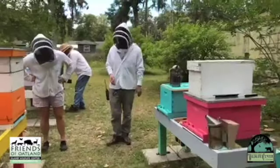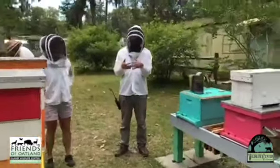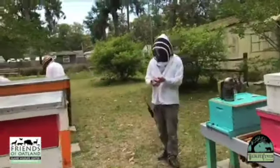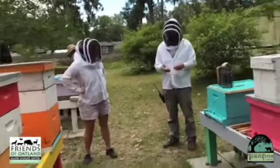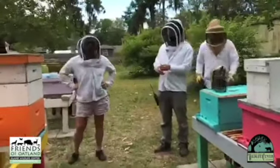Beekeepers actually kind of love swarms because a lot of times it's a wild bee population, and you may be able to get some free bees, or some bees that are a little bit different genetic stock than the bees that you have, and you can make a healthier hive or a healthier bee yard that way. Yeah, Ross wants to know, are we getting stung?